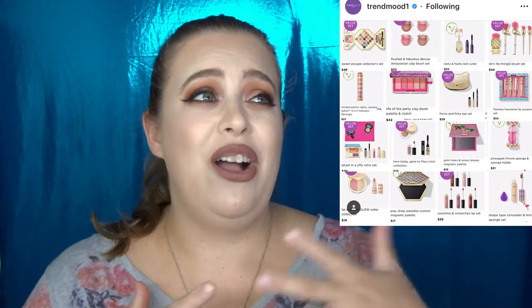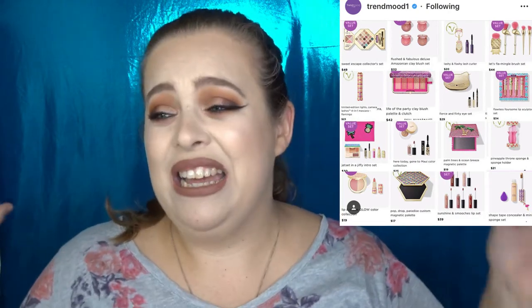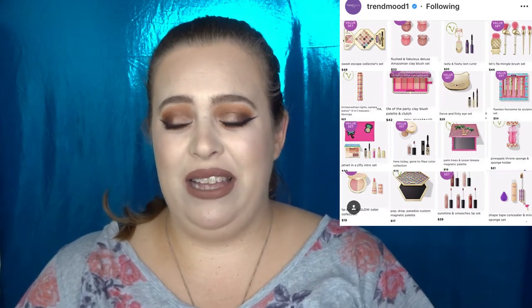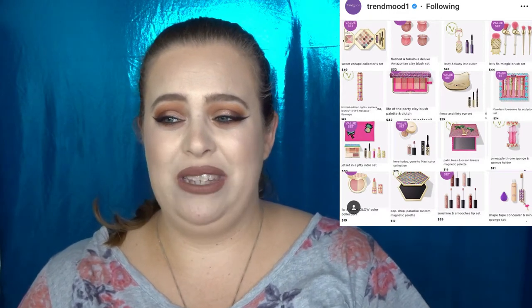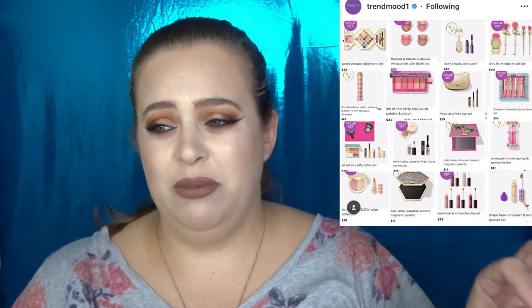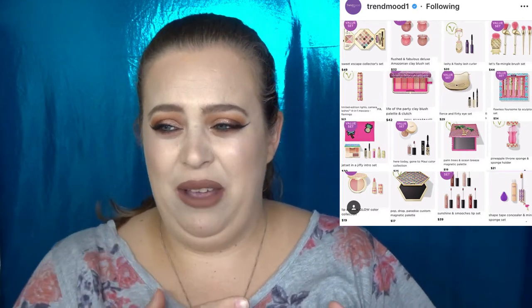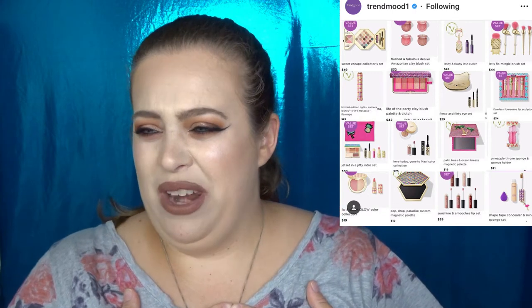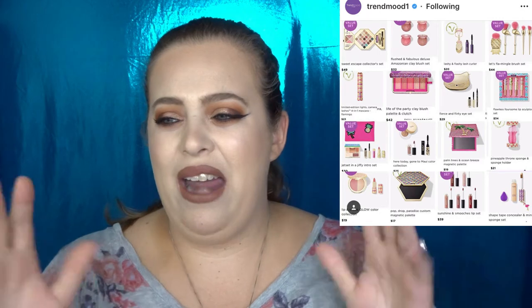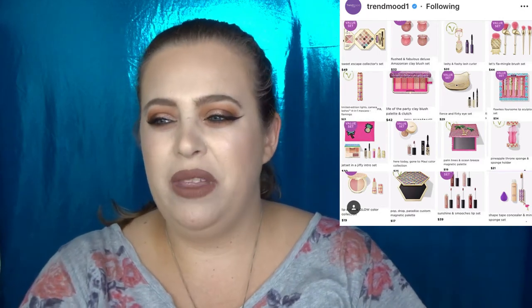Now, they do have a whole bunch of other stuff. We all know that Tarte goes crazy with their releases. Okay, so they have the Sweet Escape Collector set for $49. Once again, it's kind of the same exact colors. You get the bronzers and the blush, and then it comes with what, a mascara, probably a lippy? I don't know. I can't really tell. The picture's kind of small.